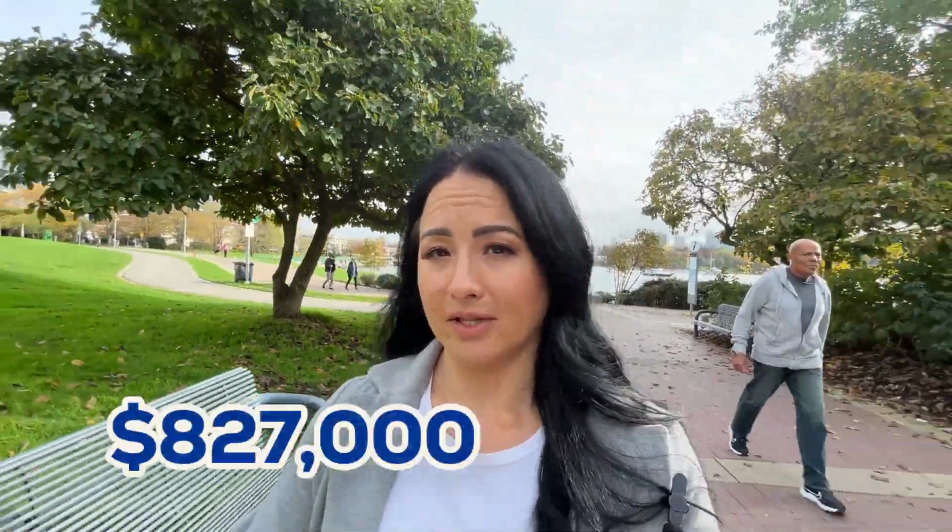So as you can see, most of Yaletown is these really tall high-rise condo complexes. It's really a mix of the high-rise and the townhomes. So benchmark sale price for apartment-style condos here in Yaletown, you're looking at about $827,000. Now most of these high-rise apartment-style condos, you're going to have townhomes at the bottom. So benchmark sale price for the townhomes is about $1.8 million.